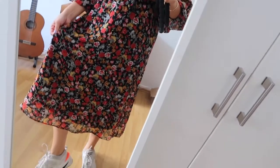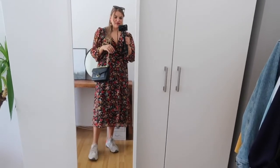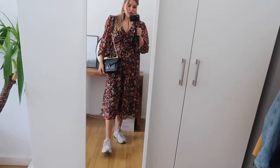It definitely is a really nice print, but I'm not too sure if it's making my shoulders a little broad. My shoulders are broad as they are already, so I'm not sure if this is something that I want to enhance even more. It definitely has a nice V-neck. It's really nicely cinched in here. But yeah, if you are into this print and if you like longer dresses, this is definitely something for you. I would style it with this bag and some sneakers to make it a little bit more casual. But I think I won't keep this just because it makes my shoulders a little bit more enlarged.